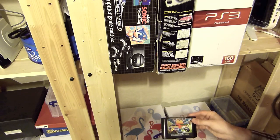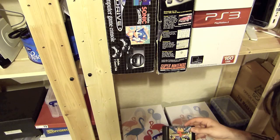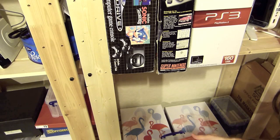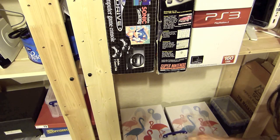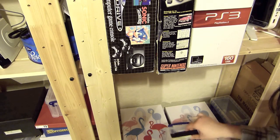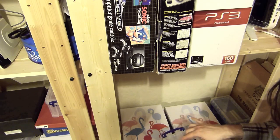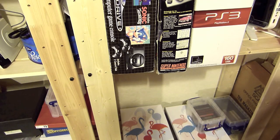This is Mega Games 1, which has got World Cup Italia 90, which is Sega Soccer, Super Hang-On, Columns. This is the 6-in-1, and that has Sega Soccer, Columns, Super Monaco GP, Revenge of Shinobi, Sonic and Streets of Rage, Master System, Operation Wolf, Sonic the Hedgehog, and Enduro Racer on the Atari 2600, which I got from Replay last year.